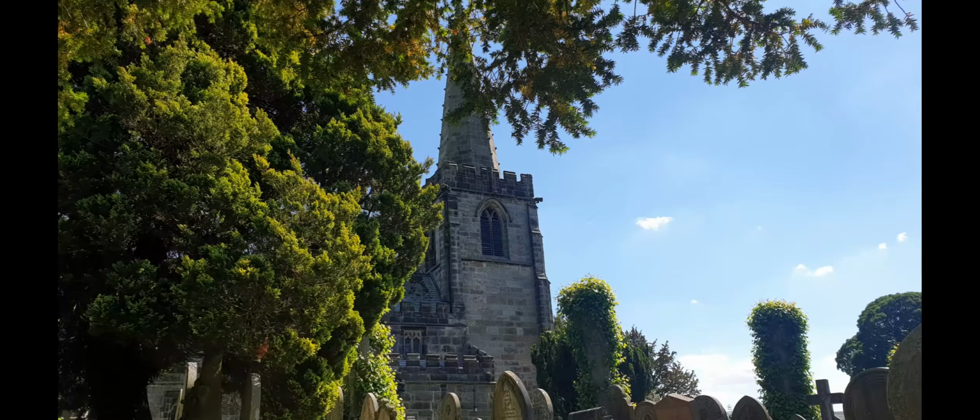Now, the village church of St Michael's is a gorgeous looking church, and it sits on a knoll above this Peak District village. It dates from 1381, but there's been a church on this site since at least 200 years before that, and it's believed that Christianity was brought to Hathersage by a 7th century missionary monk.